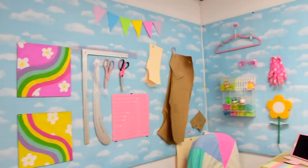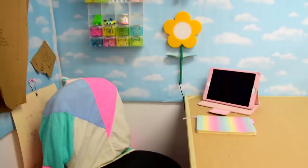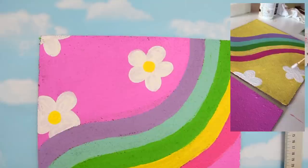It feels so much more like me, like my space. My classmate at like the beige station to the left of me here said it looks like I'm floating in the cloud, so I thought that was really funny. These cork boards I painted, I actually did a little Instagram reel of me painting them. I intend to stick little notes here. I have some bunting, of course.